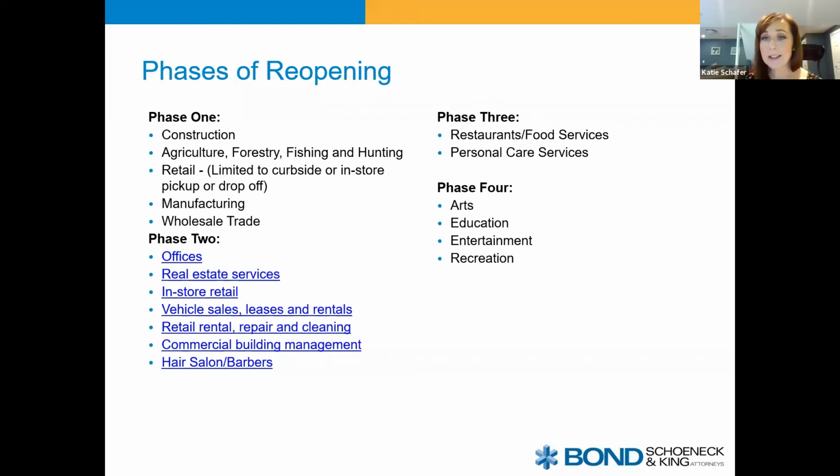The phase 2 guidelines contain many of the same broad categorical components as the phase 1 guidelines. So they talk about things like physical distancing, PPEs and face coverings, hygiene and cleaning, screening procedures. All of those same types of categories are included in there.